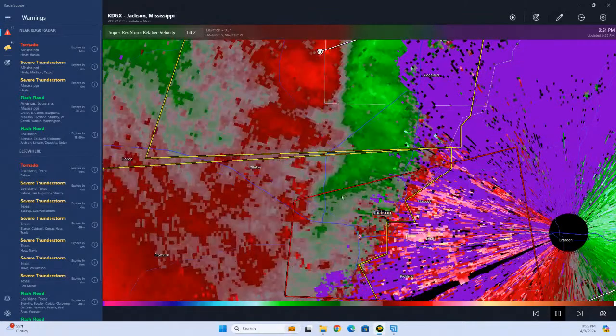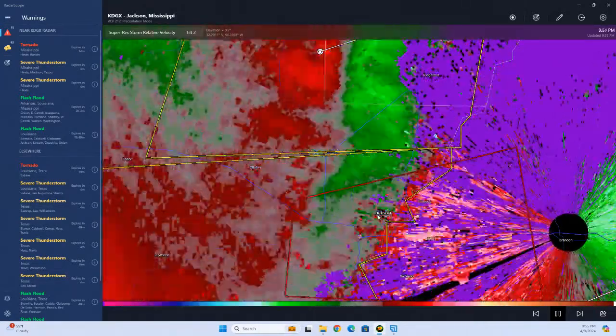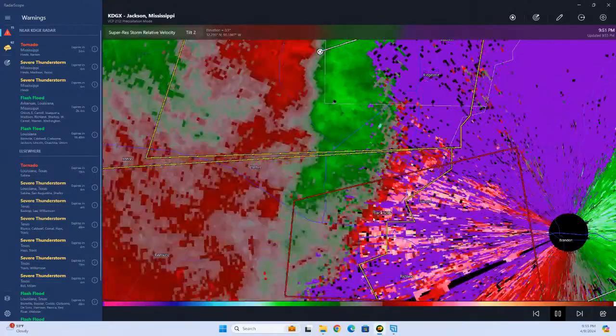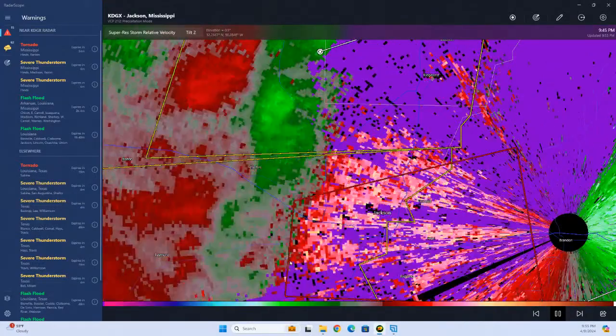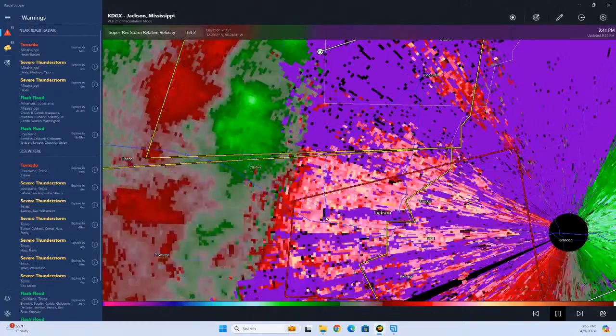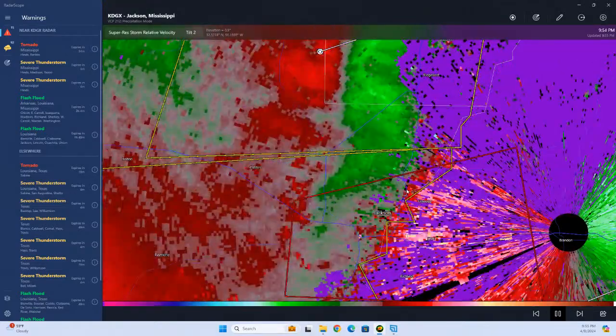And the rotation, it's still there, but it's definitely more broad right now as it's coming over Jackson. We're not seeing that tight couplet like we were earlier, but there's still rotation within this line. So it could tighten up anywhere within this line. Keeping an eye on this area as well, just north of Flowood, seeing a little bit of rotation.